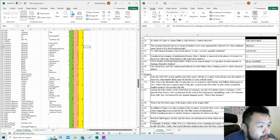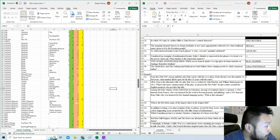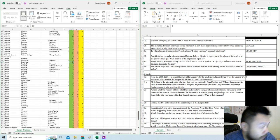Okay, yeah, that's right. From 2006 to 2007 until the end, Kobe wore 24. Oh my God, 8. That's stupid. Basketball. I'm 33-0 in basketball.